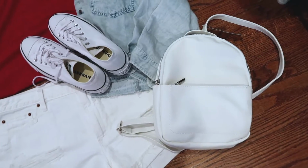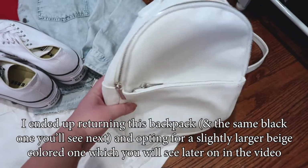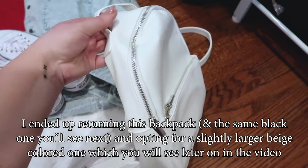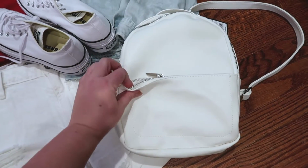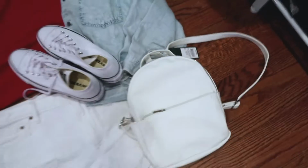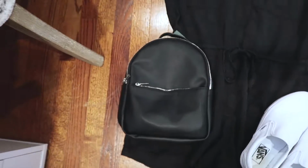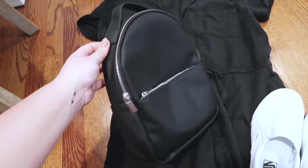Then for my bag that I will basically carry every single day. So I ordered a backpack from Urban Outfitters, but I'm not sure if it'll get here on time. So I picked up this one while I was at Target. It has this little front pocket, which is nice for carrying a portable charger, your phone when you go on rides. So I actually got this in white, and then I did get it in black as well, so I can just return whichever one I don't end up wearing.